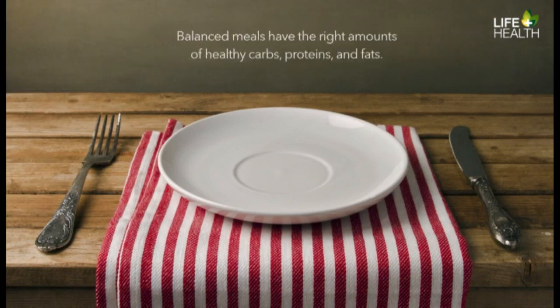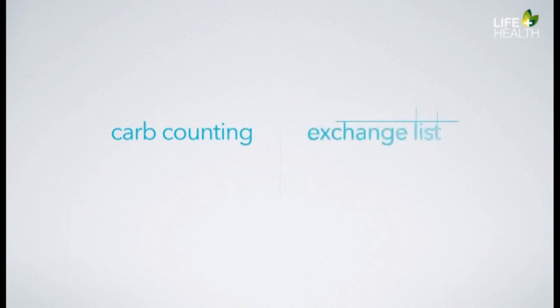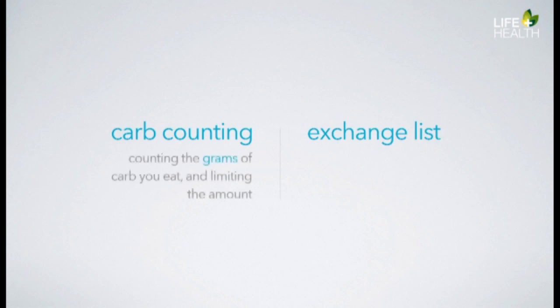So how do we balance these meals? By making sure to get the right amounts of healthy carbs, proteins, and fats. First, let's talk about carbohydrates. The 2 most popular systems for helping people with diabetes to manage carbs are carbohydrate counting and exchange lists. Carbohydrate counting involves counting the grams of carbohydrate you eat and limiting them to an amount that will help you control your blood sugars and weight.